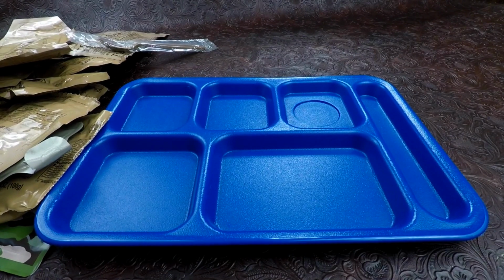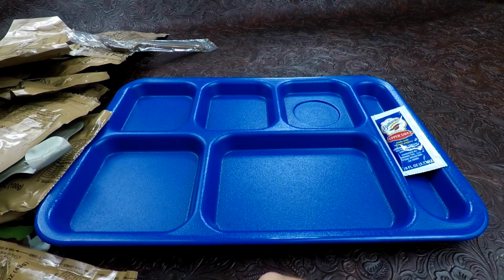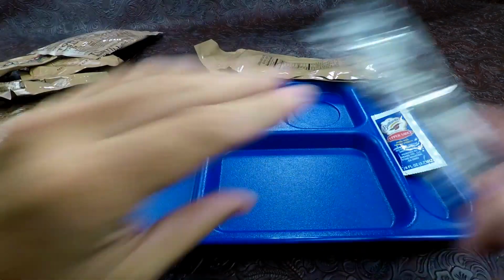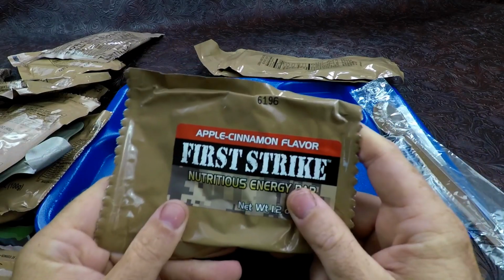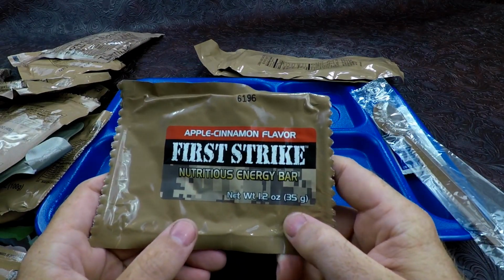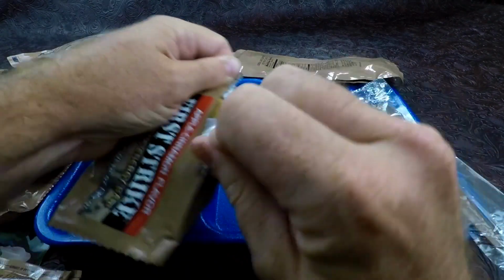Okay, so let's get it out onto a tray. We're going to start off with our hot sauce. And we have our drinks up here. We're going to do those here in a second. Our MRE spoon. Our first strike bar, I'm sorry. Apple cinnamon flavor. Let's go and open that up.